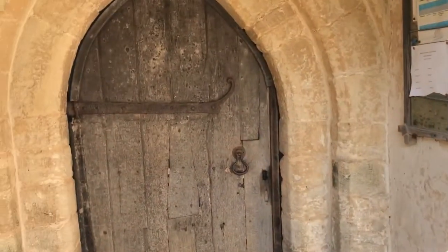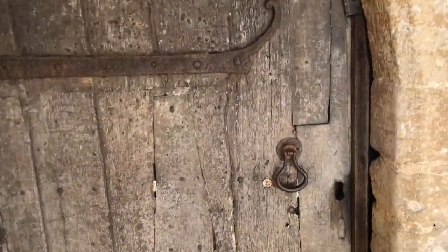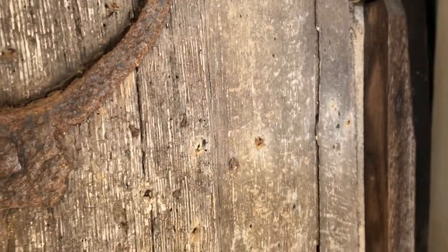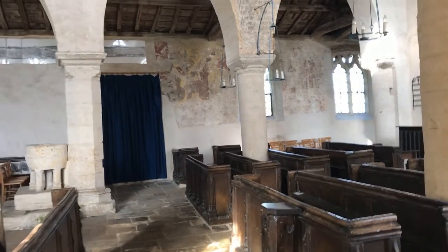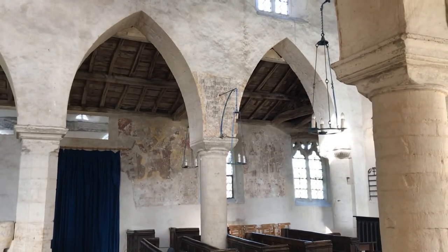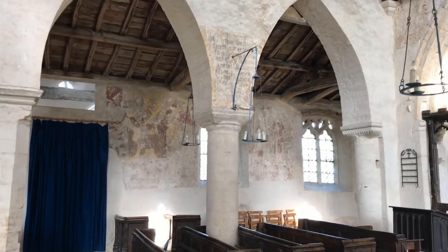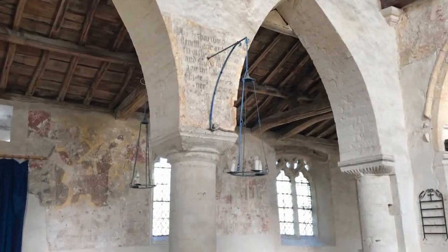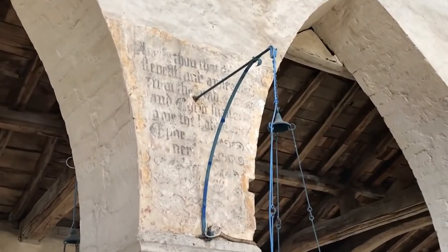Just look at this ancient door. Think of the time span across which people have been pushing it open, just like me now. And immediately I'm struck by the medieval wall paintings recovered from under the whitewash of the reformers. There's some text and decoration over this pillar.